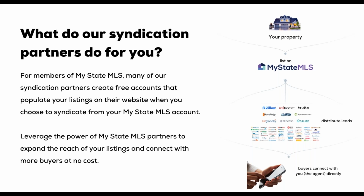But those are just two sites for commercial brokers. There's a lot more, I mean, a lot of websites. Again, we said over 120 websites that My State MLS is connected to. Once your listings have been sent through My State MLS to our syndication partners, a lot of times you're going to get a free account for those websites.